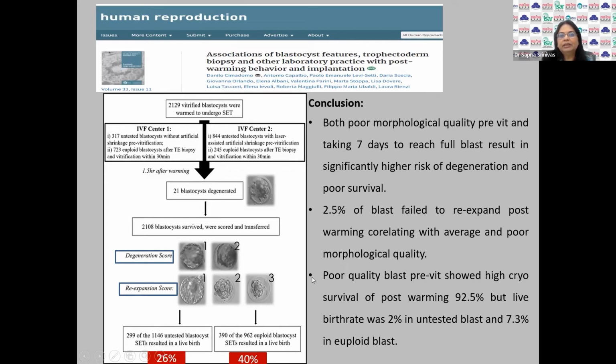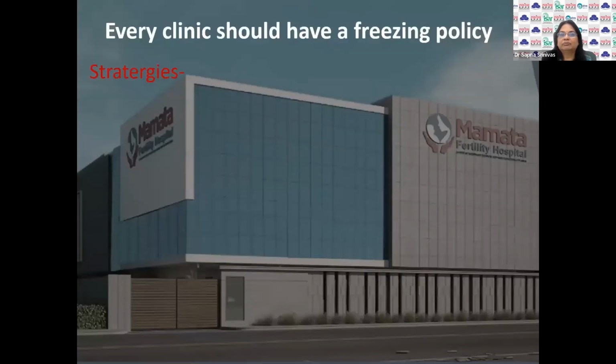But more importantly, look at the scoring that they did, the degeneration score and the re-expansion score. Here is a blast that re-expanded maybe in 2 hours, 4 hours. Here, it was partially re-expanding. Here, they did not re-expand at all. And what is interesting is that of the poor quality blasts, 92.5% survived, but the live birth rate here was only 2% in the untested group and 7.3% in the tested group. So embryo selection and treatment is an important factor that can change the outcome for your patient.